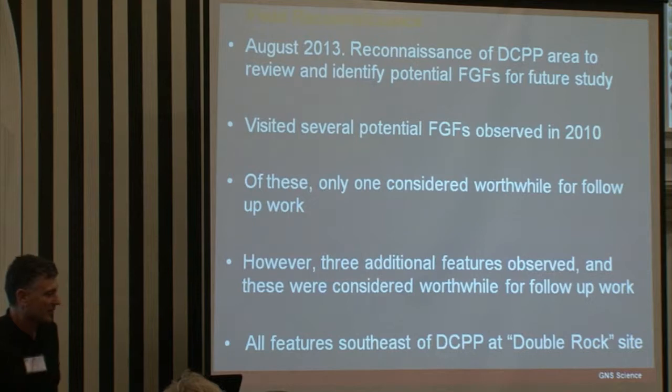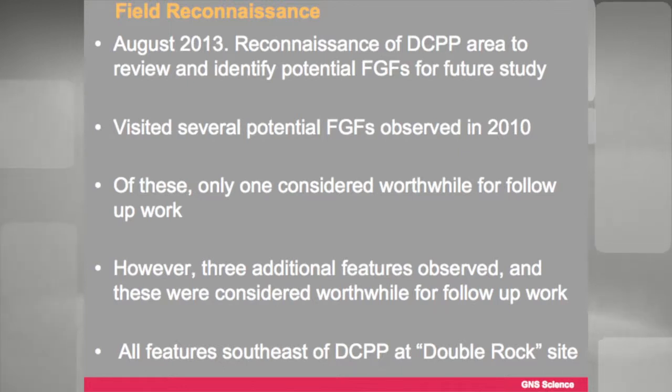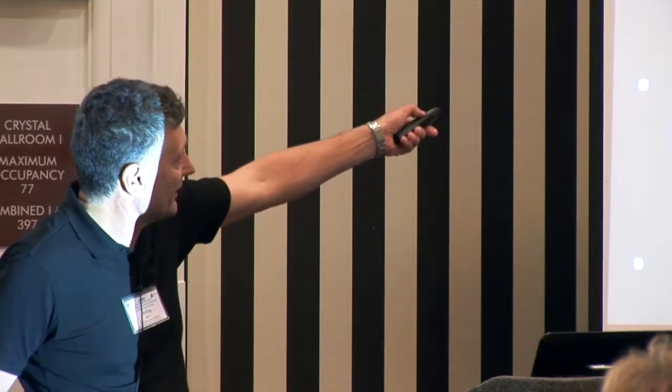So a little timeline here. I went into the field with Steve Thompson and Nora Lewinowski, and Tom Hanks, to have a look at features that had originally been observed in 2010 by Steve and others, to give basically a second-hand opinion on whether these features were worthwhile for follow-up work, considering work that I'd been doing and applying them in New Zealand and elsewhere.